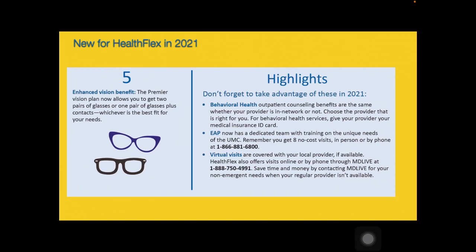Some other highlights for 2021 is the behavioral health. Outpatient counseling benefits are the same whether your provider is in-network or not. Also EAP, remember that there is that benefit that you can get 8 no-cost visits for behavioral health, and then also virtual visits. Remember, if you're unable to visit the doctor or you have a minor health concern and would like to speak to a physician, you can do so by using the MD Live service.